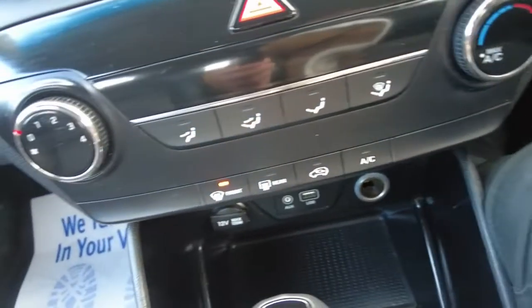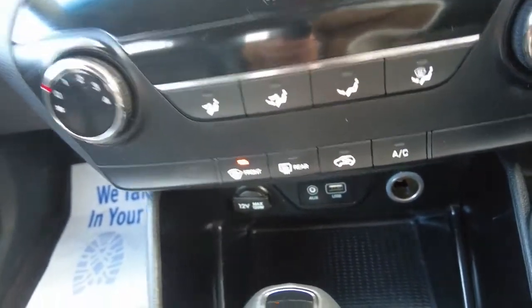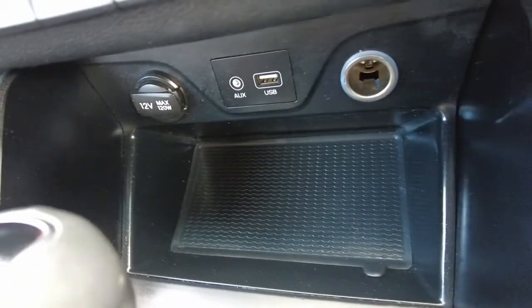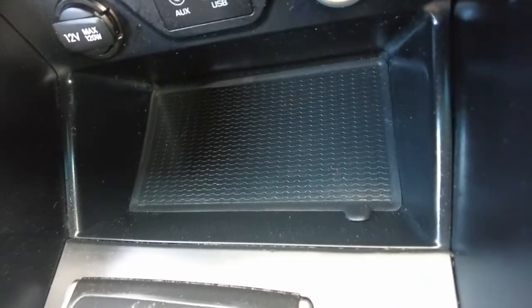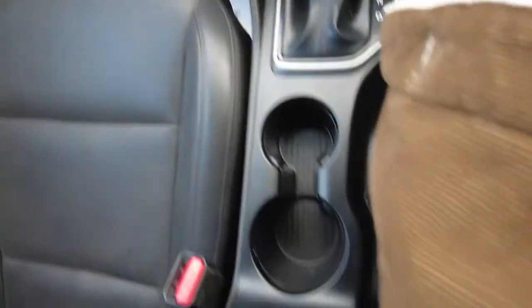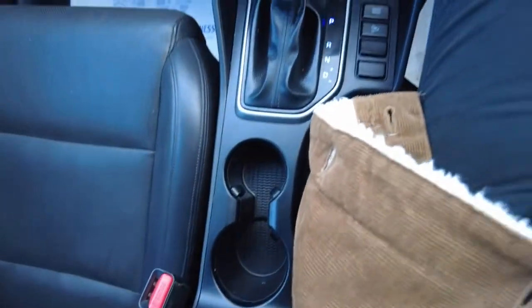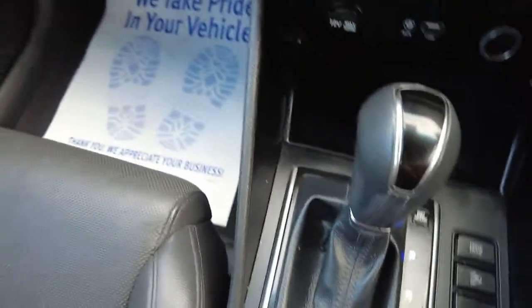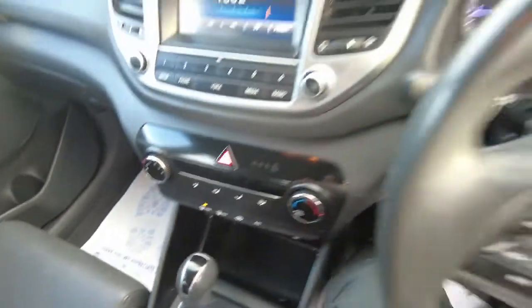Your climate control just here. A bit further down, we have got our 12-volt chargers, your AUX and your USB, with a bit of storage there too, just to help. Got our cup holders, and our leather wrap gear stick from park to drive. We've got our driving modes all there. Really good service history in this car too, guys.